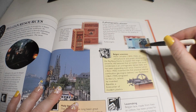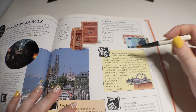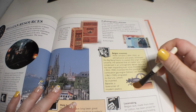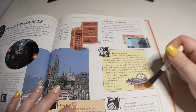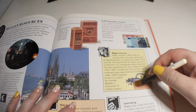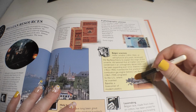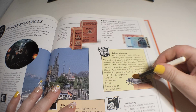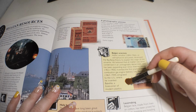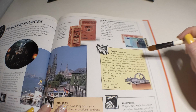Belgian scientists. Abbé Lemaitre, an astrophysicist and priest, developed the Big Bang Theory to explain the origin of the universe. He believed that all matter was once condensed in an unimaginably dense state and has been expanding ever since. Etienne Lenoir invented the first practical internal combustion gas engine. Leo Baekeland immigrated to the US, where he invented Bakelite, a forerunner of modern plastics.